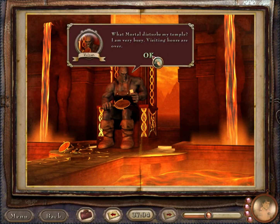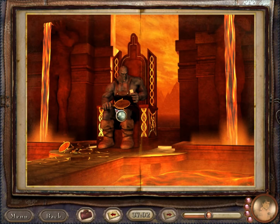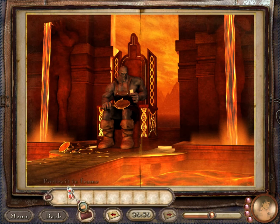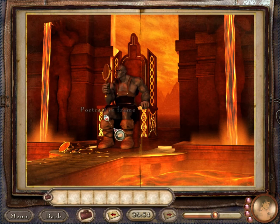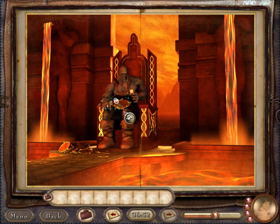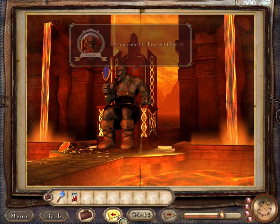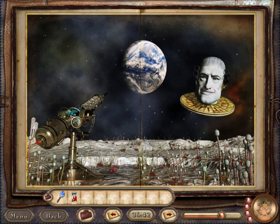What mortal disturbs my temple? Okay, so this is Vulcan. Roman god of blacksmiths. He has a mirror frame, so we're gonna make a fake mirror by putting the portrait in the mirror frame. We're gonna swap it with his mirror, so when he looks at himself... Oh, I look terrible! And he's so distracted, I can steal his card. Ha ha ha.